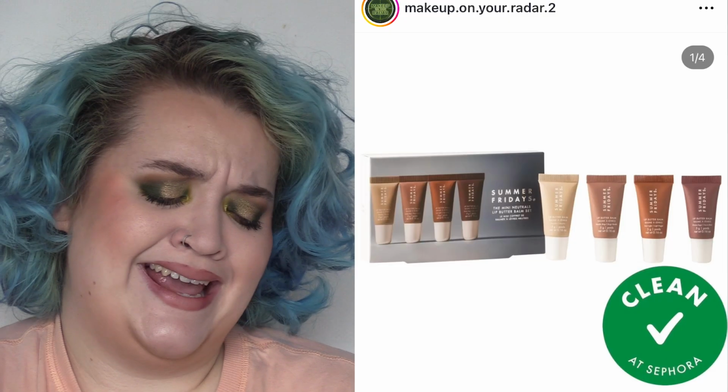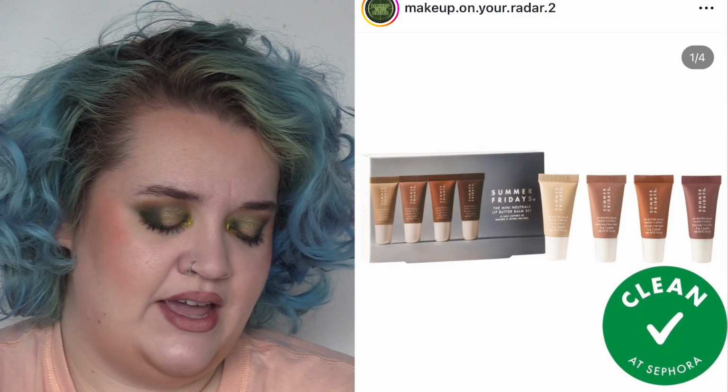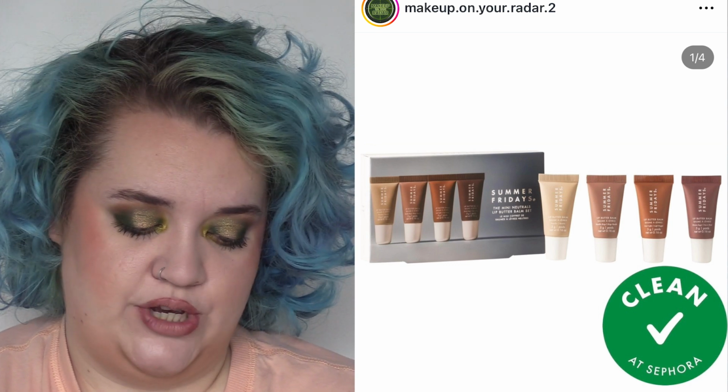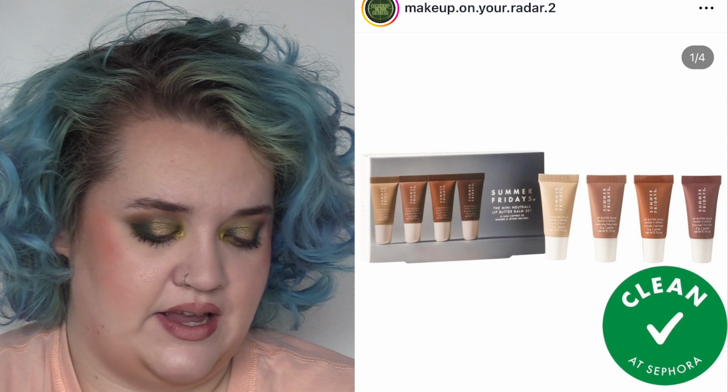Summer Fridays teeny tiny lip balms. They're so cute. We have got vanilla beige, iced coffee, and brown sugar, all in tiny weeny mini little tubes. I love this lip balm. It's beautiful. I like the look of that set.